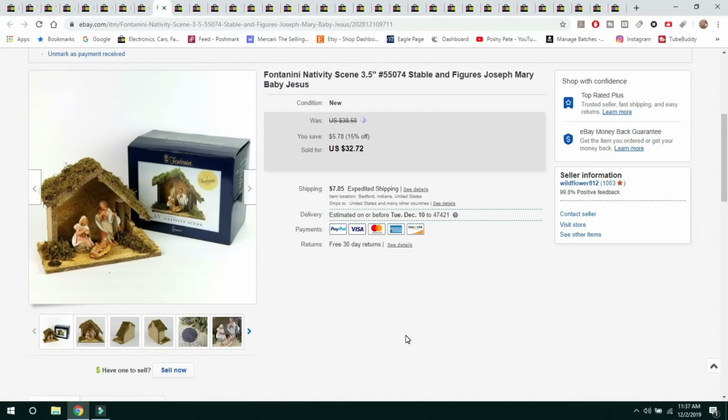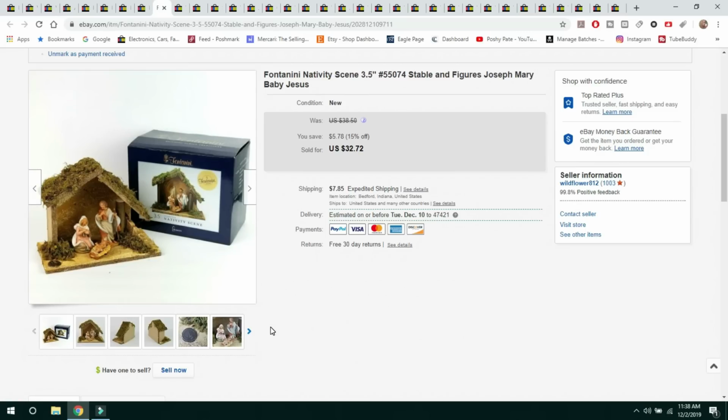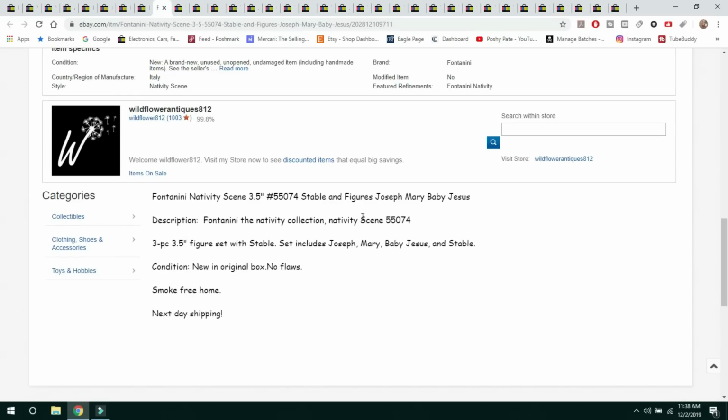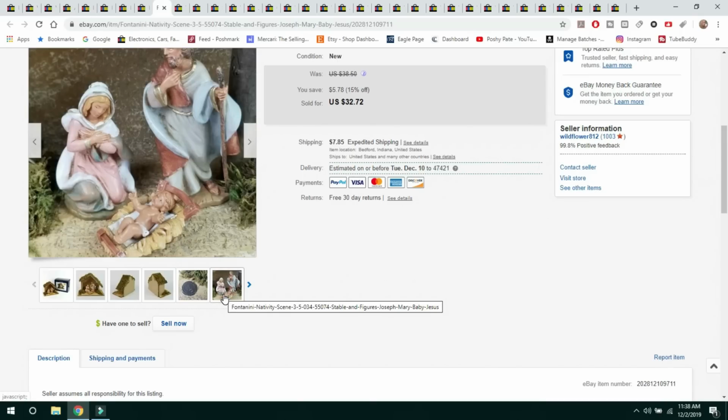This little Fontanini Nativity Set I've had for a while. Listed it. I knew it probably wasn't going to sell until this time of year. It did finally sell on a 15% off sale for $32.72. This one was the number 55074 Stable and Figures. This Fontanini is a collectible piece. If you can get them cheap enough, I would buy them. I picked this up at Goodwill for $4.50. And you can see here a nice, clean description, not a lot of words, just straight to the point, with nice, bright pictures. Always is the key.